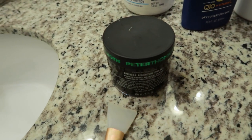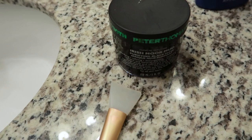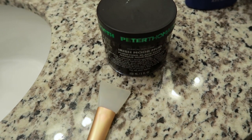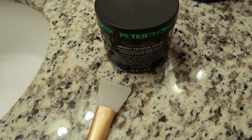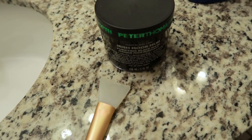I'm just gonna leave this on for like 10 minutes. I don't really follow the rules on hydrating masks, but mud masks and more intense masks, I definitely follow the recommended time. But for hydrating masks, I just leave it on for like 30, 40 minutes. Way too long sometimes, but these follow the rules.